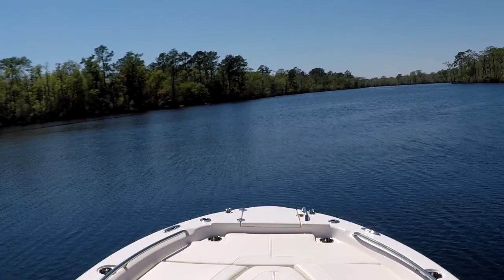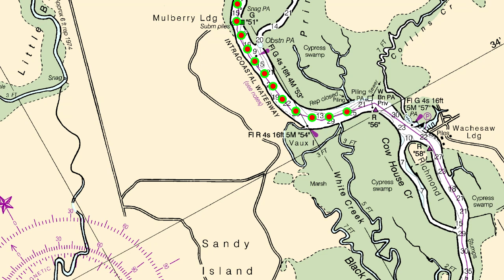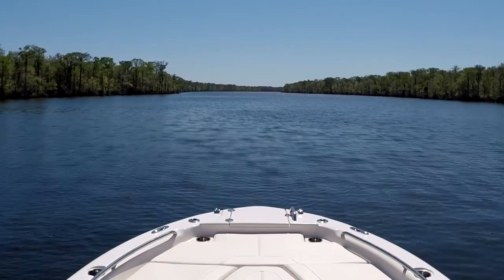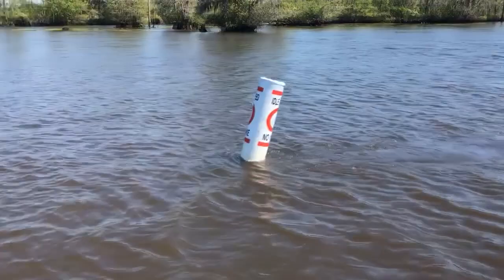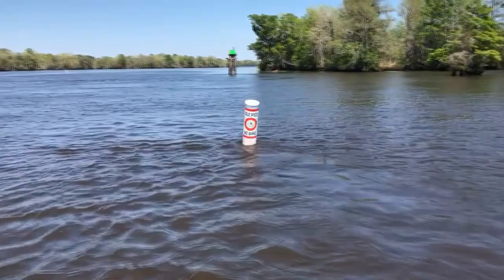All right, we're at green day marker 57 in the Waccamaw River in the Intracoastal Waterway. And I wanted to point out to you that there are some great anchorages up and along the Waccamaw River, some protected areas that you can cut off the side of the river. You'll see some vessels in our background that are anchored here today. Just remember, you're always responsible for your wake, regardless of whether or not you're in a no-wake zone. But certainly if you are in a no-wake zone, you need to be back at idle or slightly above.